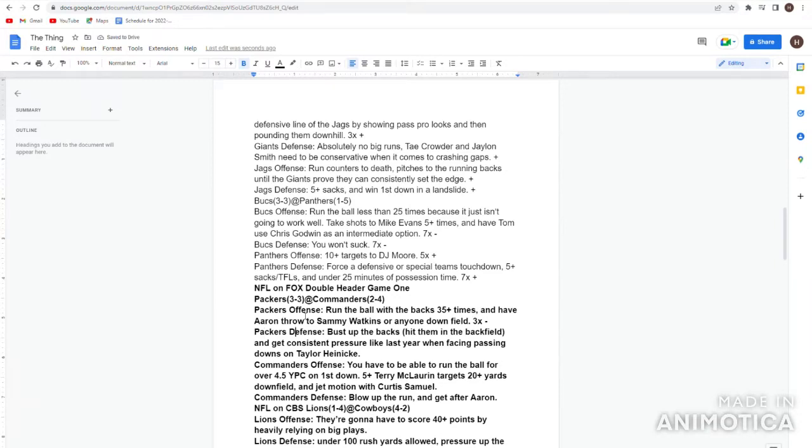Packers defense, bust up the backs. Hit them in the backfield. Yup. Getting consistent pressure, like last week when facing passing downs on Taylor Heinicke. He didn't get that done. Couple bad big plays. They didn't have a pick 6 though, so I will give them an underscore, but I definitely think they could have been a lot better against Taylor Heinicke. They were on the field way too much as well. I'll give them that. They got to get off the field on 3rd down. But overall, I don't think they played very bad. I'll give them an underscore.